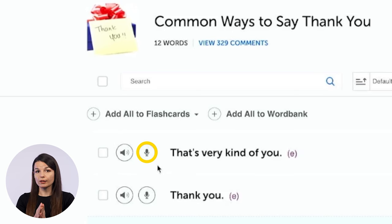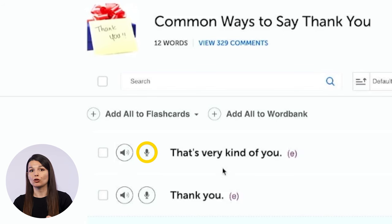So, you can use this to record yourself saying that vocabulary word. This is super, super helpful if you want to work on your pronunciation. You can record yourself saying that, and you can compare it to the native speaker's pronunciation, and that's a tool that you can use to make sure that you're pronouncing those new vocabulary words correctly.